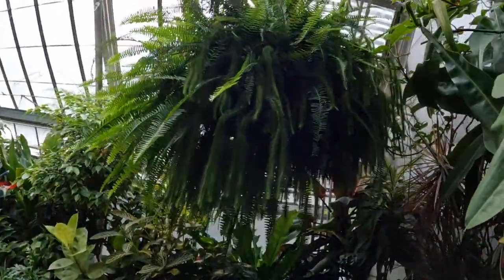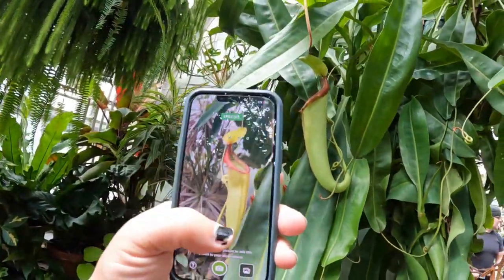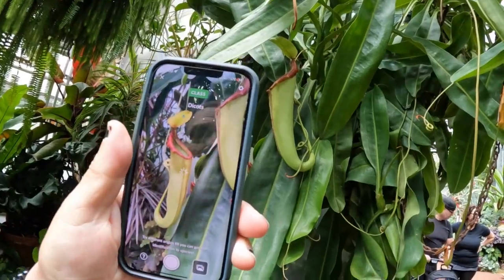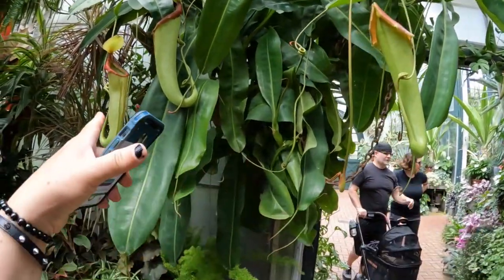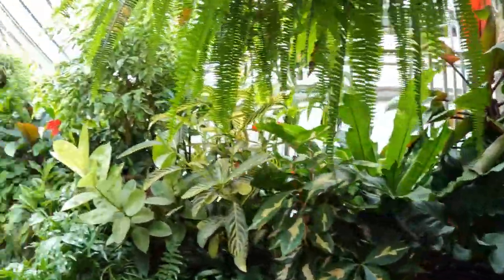Oh, that's a wicked fern. Oh, check these out. Look at this one. Oh, it's right behind your head. It's one of these flowers that's right behind your head. That's a flower.